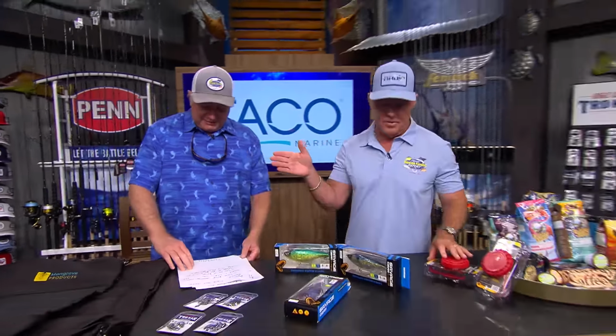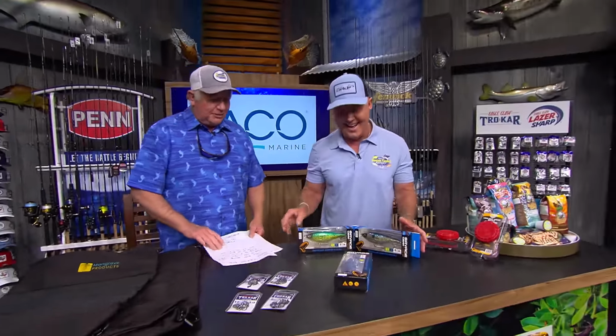Get you one of those little liquid bait lockers from Plano. Yours doesn't stink yet, I got you. I've got faith in you, though. All right, planoholding.com to get one of those.